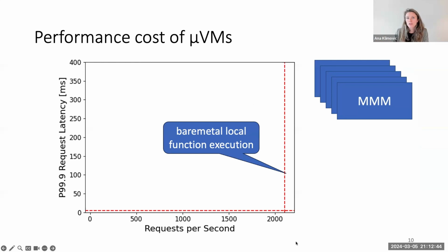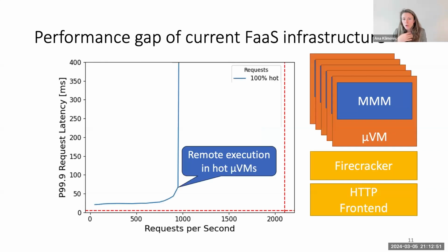And then I can compute theoretically what's the max throughput I should be able to support, right? So this is the best case we could hope for. Of course, if we're going remote, there's going to be some overhead, but also we're running these tasks inside of VMs. If we run inside of hot VMs, which means we assume a VM that has the preloaded code for this application is already available, then we get this sort of curve where we can see already there's quite a big gap to bare metal.